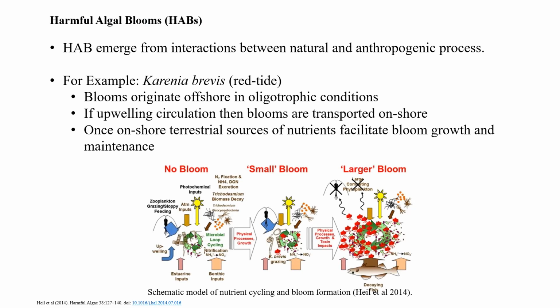You can see in this figure, this schematic model showing a no bloom to larger bloom continuum, that in no bloom conditions, things are moving along. We have an ecology going on where zooplankton, atmospheric inputs, upwelling, you name it, are cycling through. In the small bloom condition, we could have some Karenia brevis out there chewing on some nutrients, doing its thing, not too innocuous, maybe a little bit. But in that larger bloom condition, once it gets to a certain phase, there's nutrient subsidies from the associated effects of the bloom.